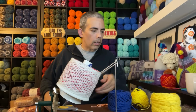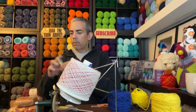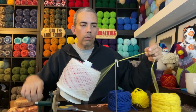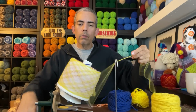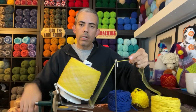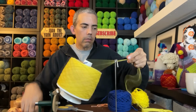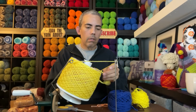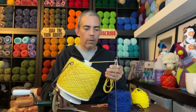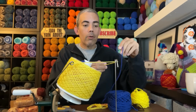Okay, and let's hop over here to this yellow. There we go. So we're in a nice little coating of the yellow. I'm going to just ride it and get it done. Use up the last of the yellow. This is so nice. Now, I don't have time for these little knots at the end, so we're just going to snip. Amigurumi stuffing.